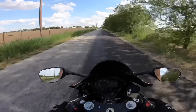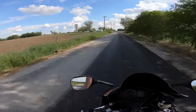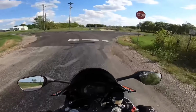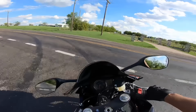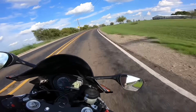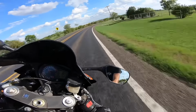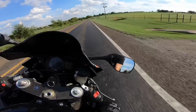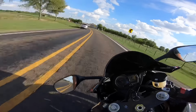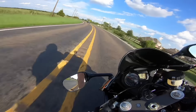One thing about this that I may need to change is the steering stabilizing bar right here is really stiff. So when I'm going at speed, it's holding me really hard, which makes the bike feel weird. It almost feels like something's wrong, but nothing's wrong. It's just the steering stabilizer is really stiff. This bike is just so nice, so raw, so there.